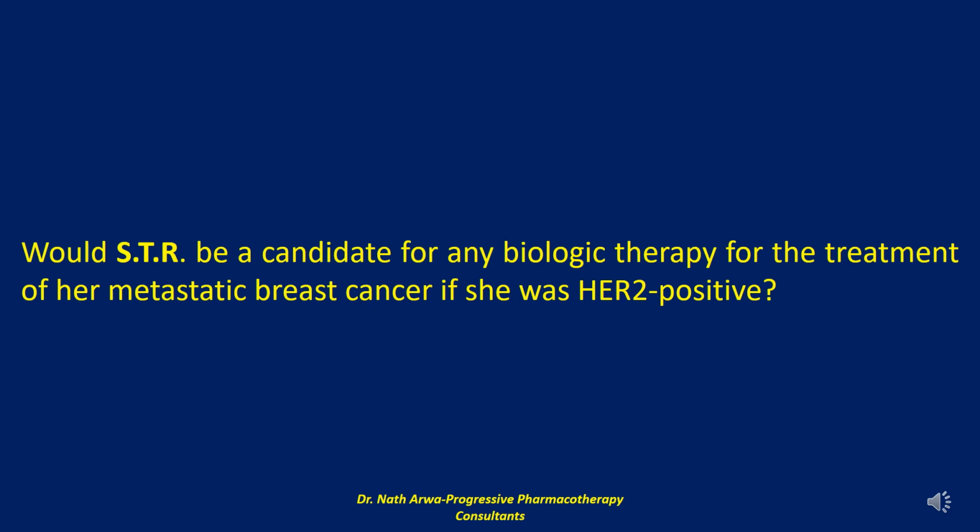Other agents in the pipeline are mTOR, an abbreviation for mammalian target of rapamycin inhibitors, HSP90, an abbreviation for heat shock protein 90 inhibitors, multi-targeted inhibitors of vascular endothelial growth factor receptor, and platelet-derived growth factor, as well as other monoclonal antibodies.